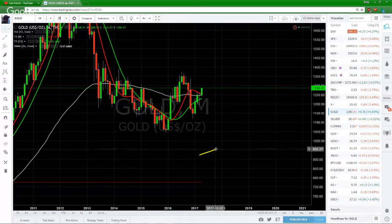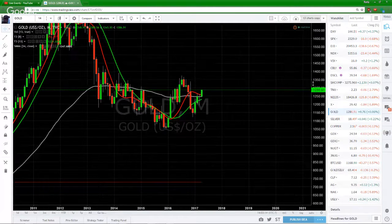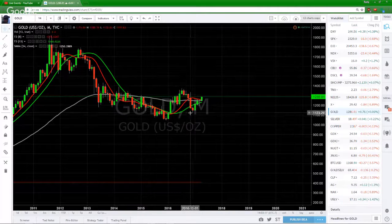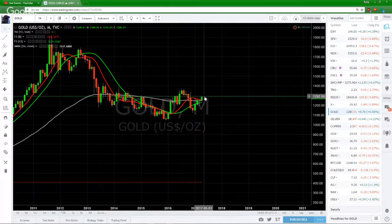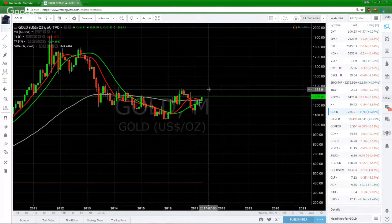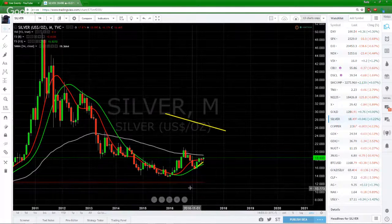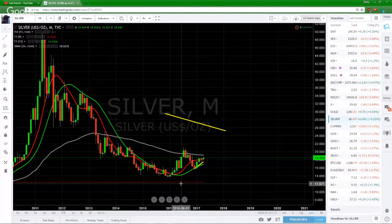Now you can see that bullish retracement confirming on the monthly chart. Over the 34, back into support, breaking back over the 34 and boom, boom time. Taking out this previous high break, no problem. Let's take the first measured move, 1425, here we come. And silver closing above the 8 so far.